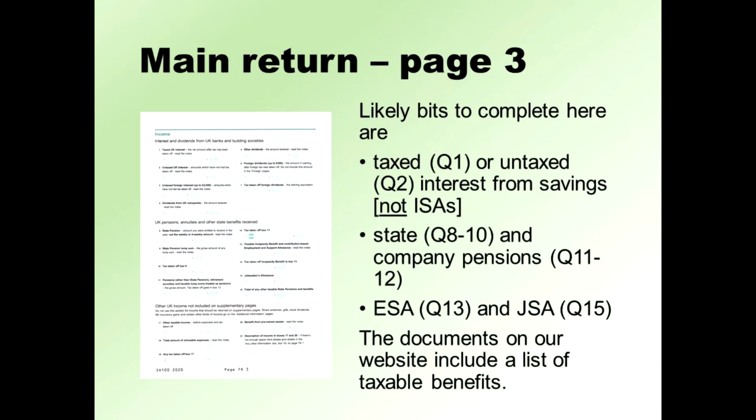In questions 8 to 10, you tell them about your state pension, and in questions 11 to 12, about any company pension you've received. In both of these cases, you should get a form from the pension provider telling you exactly how much money you've received during the year and how much tax has already been taken off.